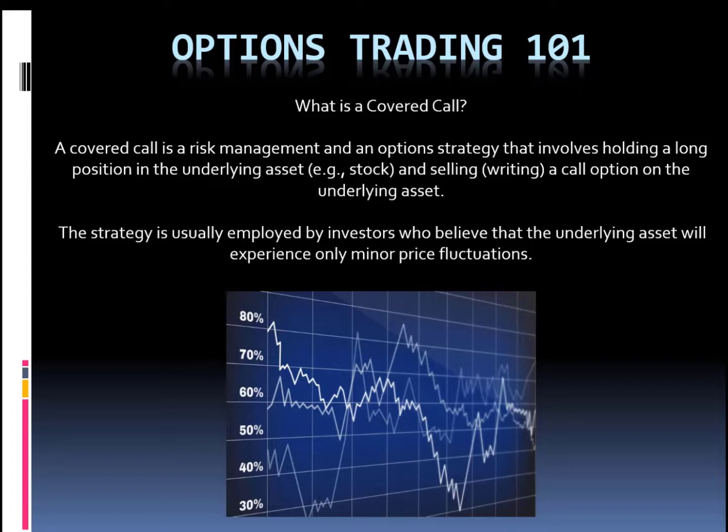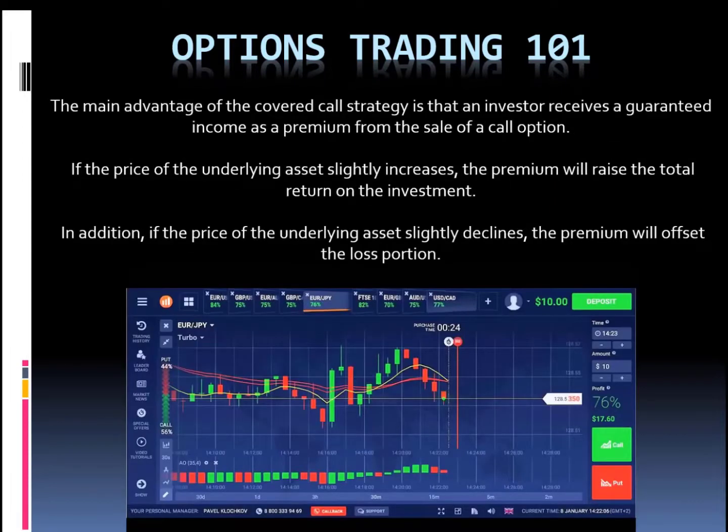The strategy is usually employed by investors who believe that the underlying asset will experience only minor price fluctuations. The main advantage of the covered call strategy is that an investor receives a guaranteed income as a premium from the sale of a call option.